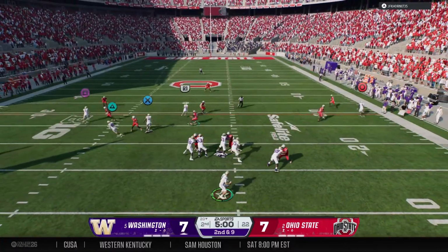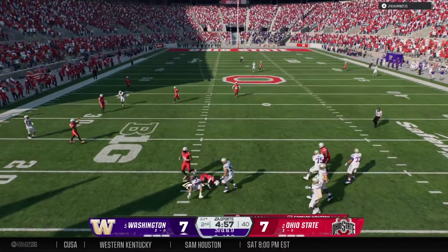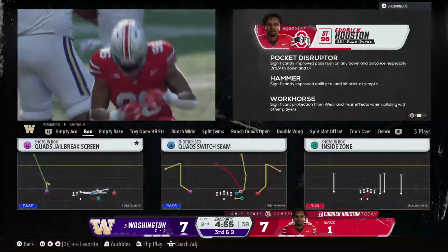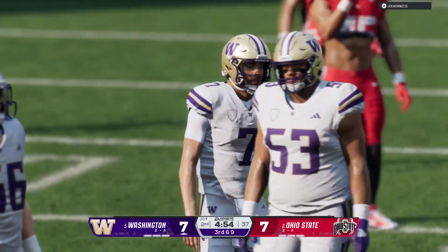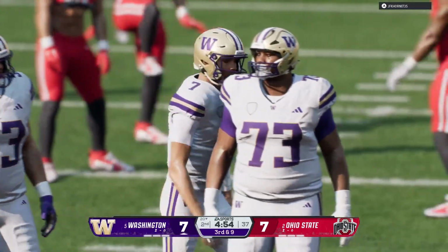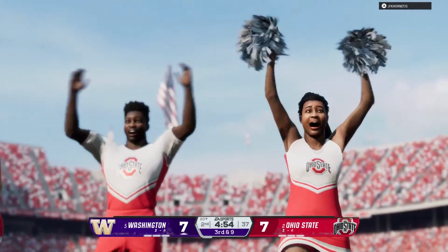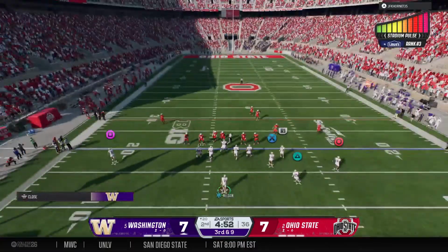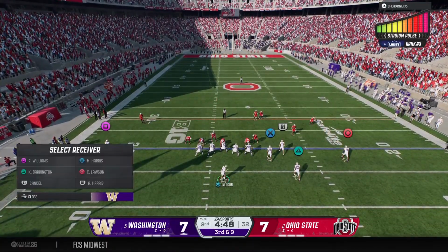Dropping back, it's Nelson. On the move now. And they chase him down outside the pocket for a second. What a play here by this defensive line. You can get so caught up with the flashy offense of Ohio State in recent years. Let's not forget the skill-played defense in the Shoe and such great history and tradition with that defensive line play.